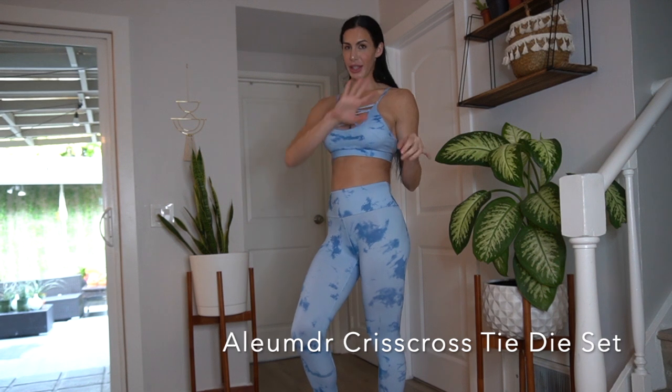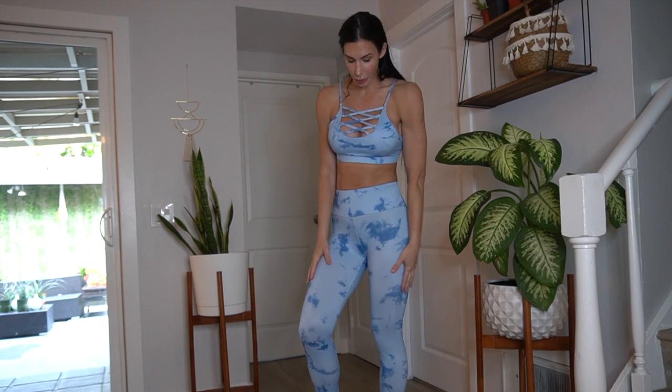Not the best, but one of the best for last. This is a Bombshell Sportswear knockoff that I got on Amazon for $25.66. That's right, both pieces for $25. This is from a brand called, I'm probably totally botching this, Alumdor, spelled a little uniquely. And this is the tie-dye two-piece set in blue. I'm wearing a size medium, 8 to 10.